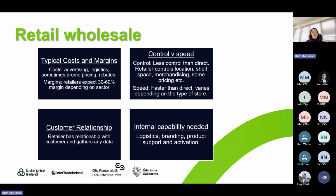Retail wholesale then, typical costs will involve advertising, logistics, sometimes promotional pricing that your retailer will expect you to do. You may have rebates involved with that retailer as well. They can all add to the costs. The margins will vary a lot depending on the sector.